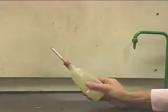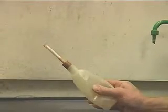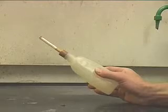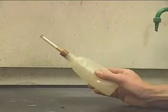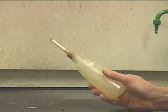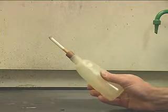So I'm puffing the squeezy bottle to show what it's like breathing in and out through a cigarette. Keep doing that until the cigarette is completely burnt.